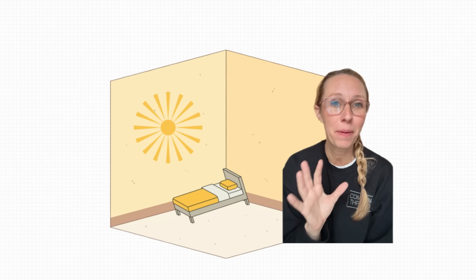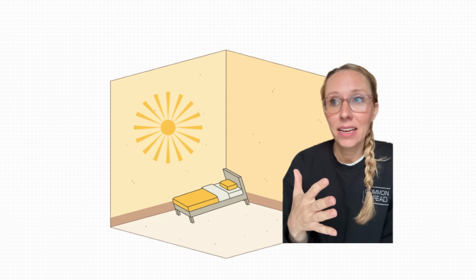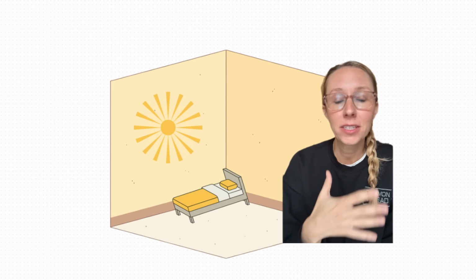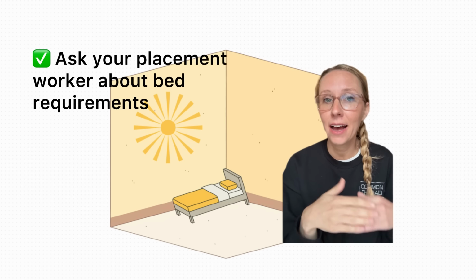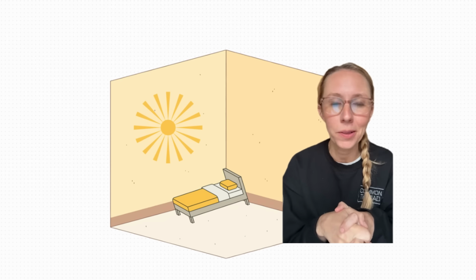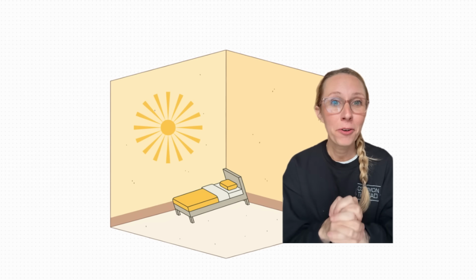All right, you'll need a bed, of course. This will depend a little bit on what your county allows and the age range you plan to foster. So think about first the policies. Some places only allow so many beds. Some are not allowing bunk beds. I'm definitely hearing from a lot of people that bunk beds are no longer allowed in their county. So check before you buy.